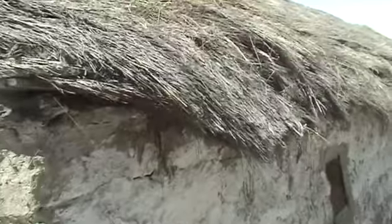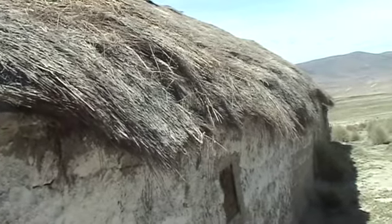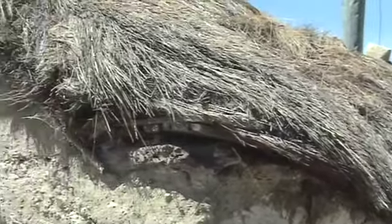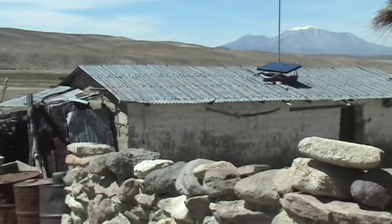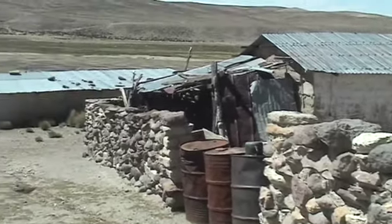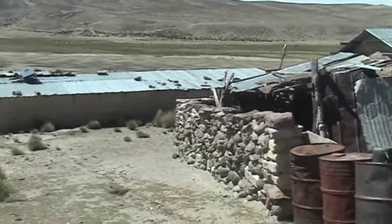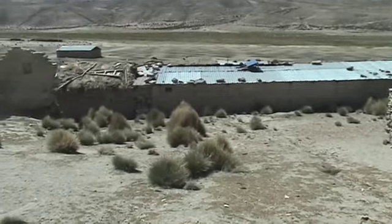Actually, it looks like about a close-up view of this grass. It's probably the broom grass that grows everywhere. Real tough, pointy, sharp grass. Notice the solar energy here, probably provided by the government's agency on culture to preserve this kind of an economy. The only economy here is the meat from the animals. There is apparently no way within the means of these folks to grow tomatoes, lettuce, and all that stuff.